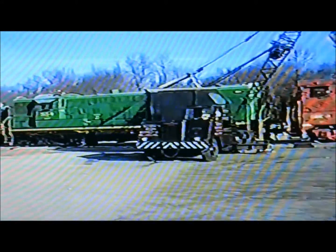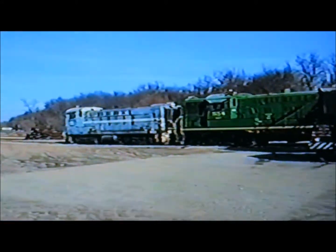Crane they just got 554, and the 200 is the 102.